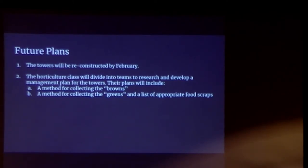Are students going to bring stuff from home? And then, again, what would be appropriate? Probably not broccoli, probably not cauliflower. It's a good opportunity to talk about how a lot of fruits will increase your fruit fly population and gnats in your tower as well.